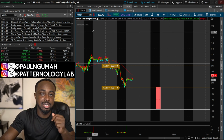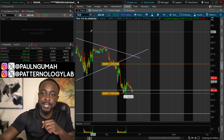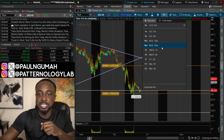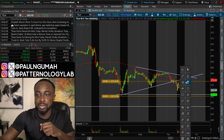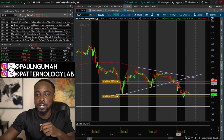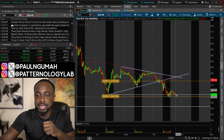Now let's look at Tesla real quick. Tesla is also experiencing the same problem. Today, massive drop, especially when we look at it from a different perspective. There was a bearish pennant that broke down out the gates. It broke down at around 271, retested 271, and then just faded throughout the day. The gap is all the way down to 250, and we're really close. It's only like $10.